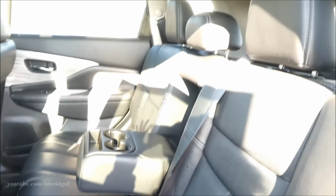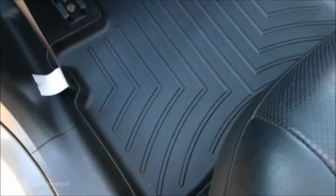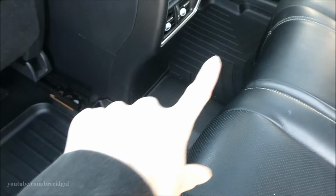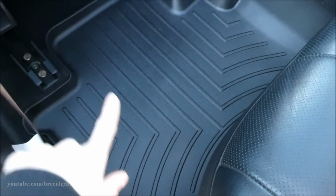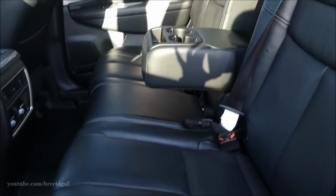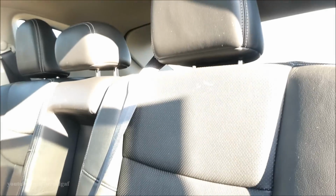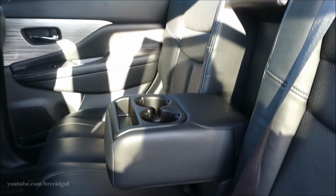And here's what the back seats look like. Again, all black leather interior. And my mom was sweet enough to buy me all new WeatherTech mats for my front and back seat. So I do have WeatherTech mats back here to protect my interior. So we have really big, comfy seats right here, and I'm pretty sure one of these actually leans back. If we're going on a long car trip and you need more room to spread out, you can do that. And then I'm gonna get in here.